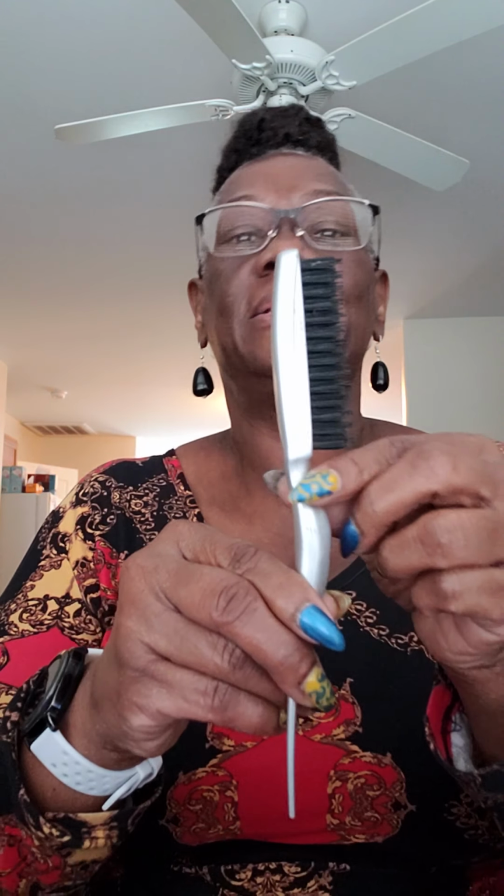But I want you to see, there are different levels of teeth in this brush. And if you think you don't have to use this brush now, you still got to use it. So I want you to tell me what this brush is used for. I'm going to just turn it around for you. Just tell me what this brush is used for in your comments, okay?